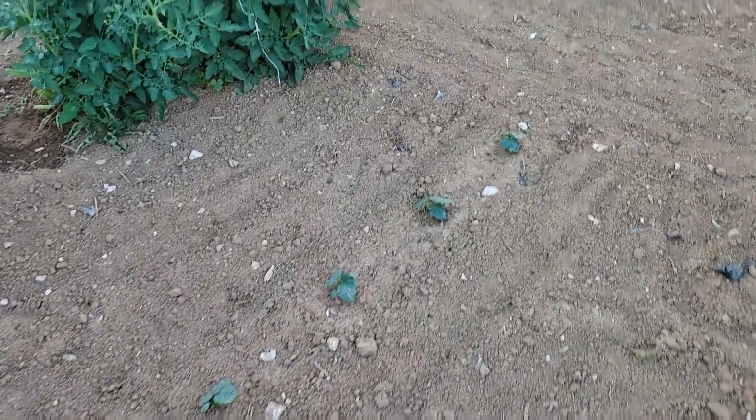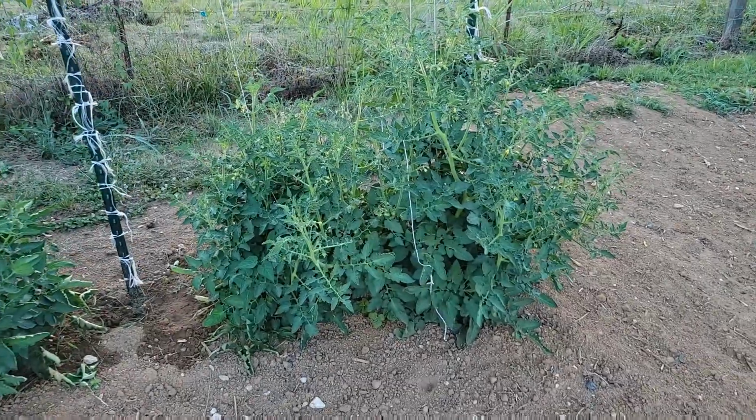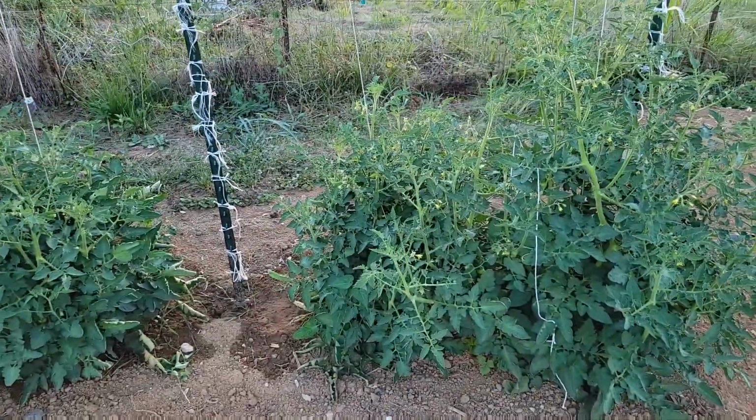Here's our jambalaya okra, and it's starting to grow pretty good. Tomato plants. Now I'll tell you the thing about these tomato plants.